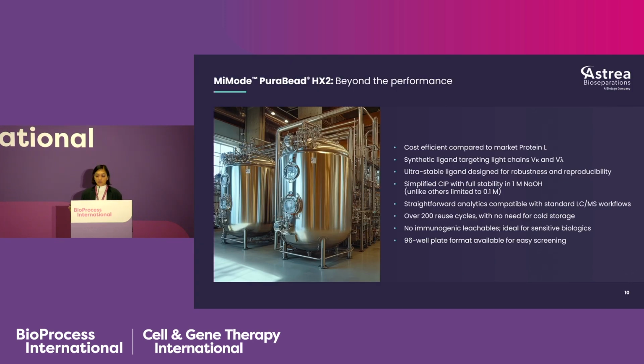So to recap, MyMode PuraBead HX2 is our purpose-built solution for capturing Fc-free antibodies that can't be purified using traditional protein A. It's a mixed-mode resin, as mentioned, but what really sets it apart is its synthetic ligand. It's designed to specifically target both kappa and lambda light chains, giving it a pretty broad compatibility with a wide range of Fc-lacking constructs. The synthetic nature of the ligand also gives it really great base stability. It can stand up to 1 molar sodium hydroxide during clean in place and can support over 200 reuse cycles. That means consistent performance across runs and excellent lifetime value.